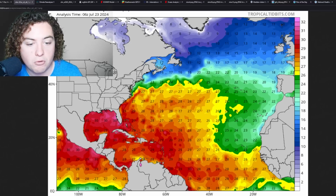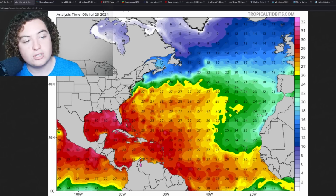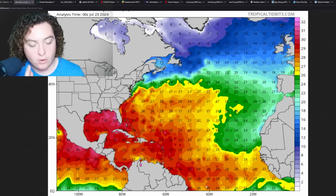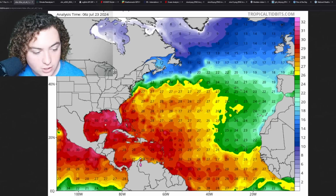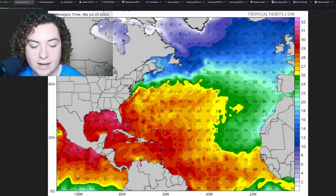It's not impossible. Remember, we saw this with Hurricane Lee. It moved in towards Nova Scotia. It brought a lot of impacts to Maine. It caused a lot of power outages. It caused a lot of trees to go down in that state. So that's the kind of situation that we're paying attention to when it comes to at least that area right there.